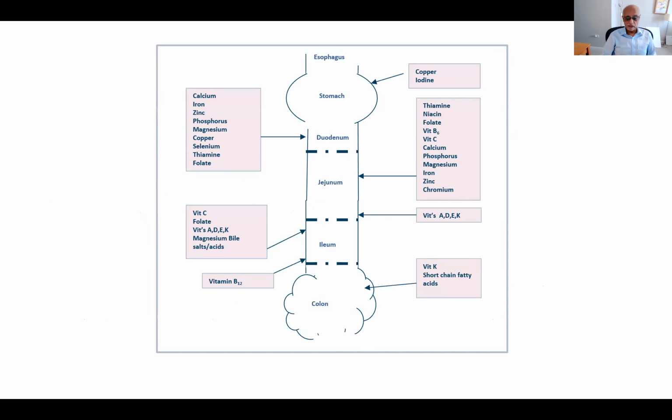This slide clearly shows that in addition to various other micronutrients that are absorbed in the duodenum, zinc is one of the main micronutrients that are absorbed in the duodenum.